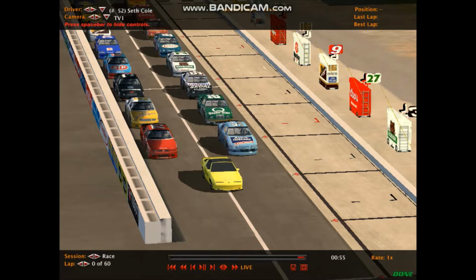In fact, on the pole at 160 miles an hour, it is Seth Cole, the number 52 Alka-Seltzer Pontiac. He's on the pole for today's race. On the outside of him is number 73, the unsponsored Oldsmobile of Daniel Bouchard. Second row has number 26 Joshua Osborne, and beside him will be number 5 Phil Parker. Parker won the season at Richmond, while Osborne won at Martinsville and Sonoma this season.